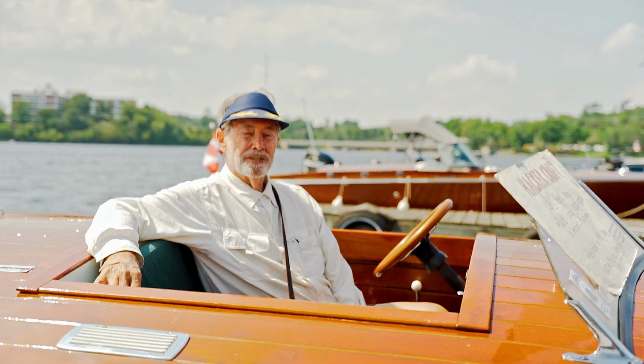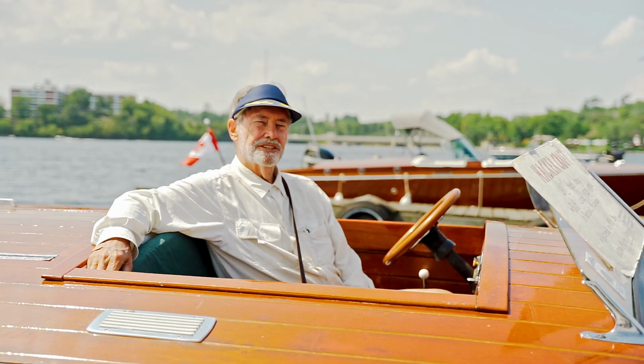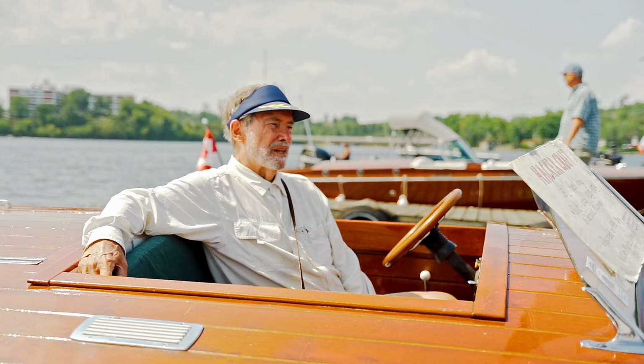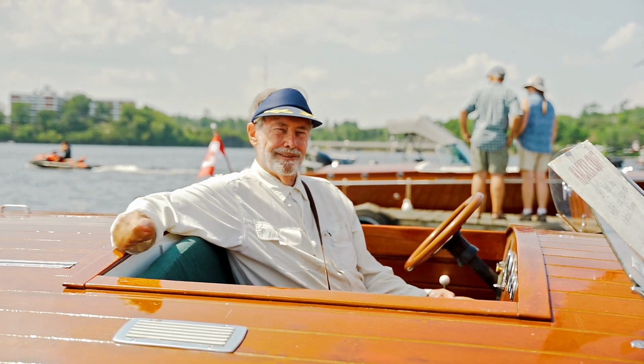This is Rum Runner, my cherished boat on Lake of the Woods. We keep it at our summer cottage, which is close to Clearwater Bay. I managed to buy this boat way back in 1969. I saw an advertisement for it. It was somebody on Corkscrew Island who had it, and I was really enthusiastic about it.